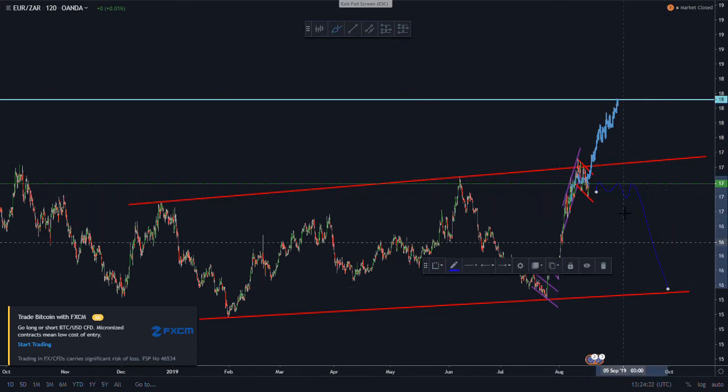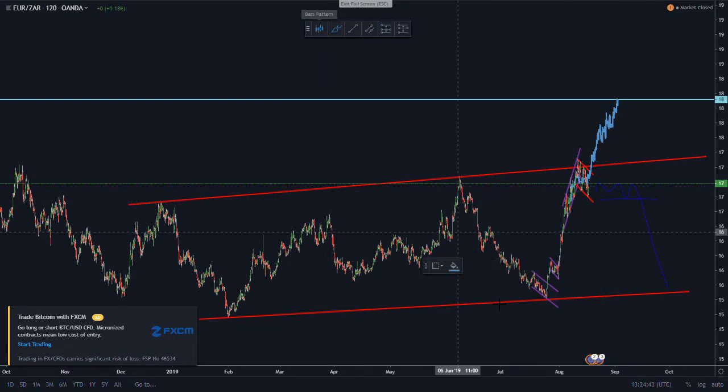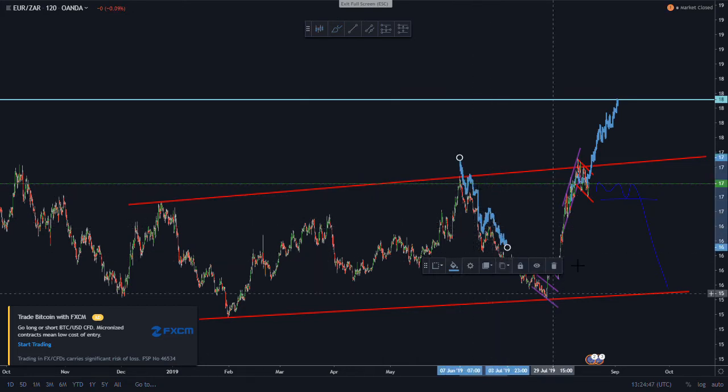Then we can actually expect price movement to the downside, because now we have an impulse, a correction, and then an impulse correction to the downside. So that's the thing we'll be looking for. For now, it will be more like this, as you can see: impulse, correction, impulse to the downside.